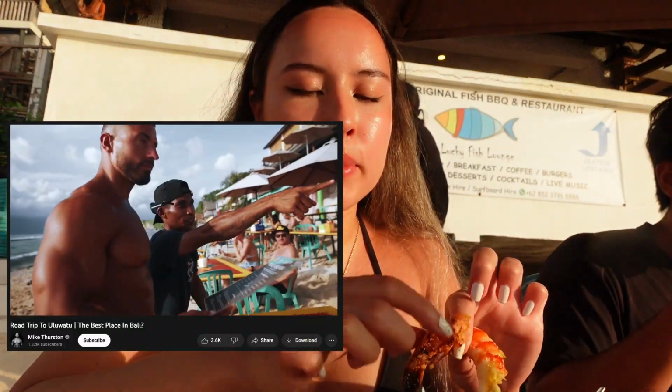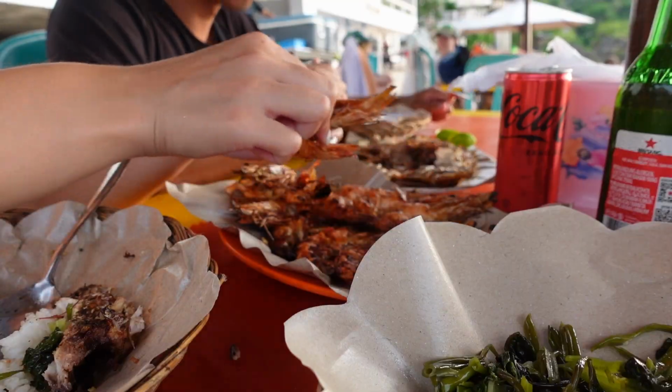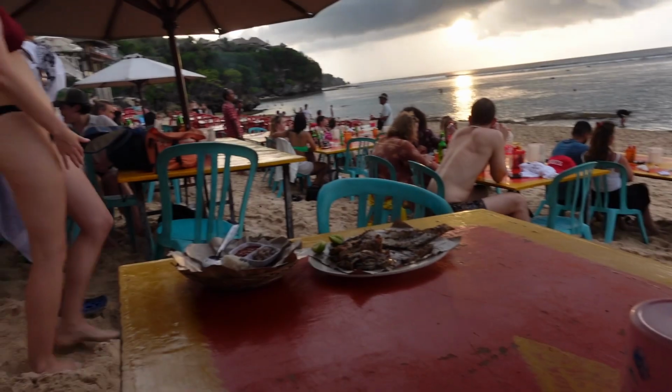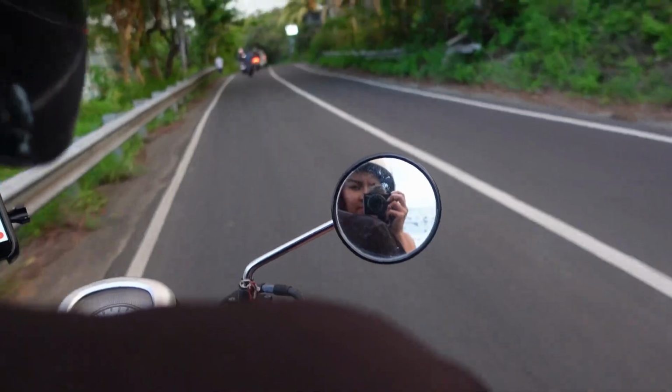Funny fact, we came here because of Mike Thurston's vlog in Uluwatu. We just finished our food. There's a super big dark cloud incoming, so we are going to leave fast.